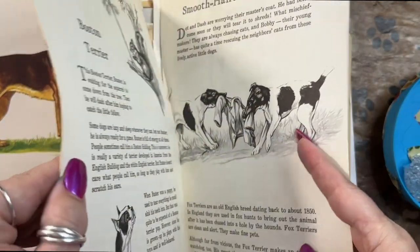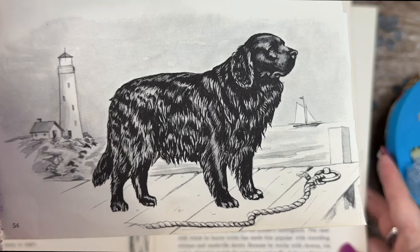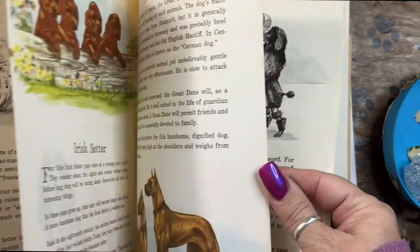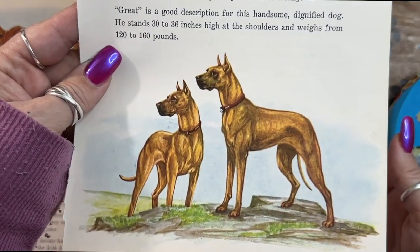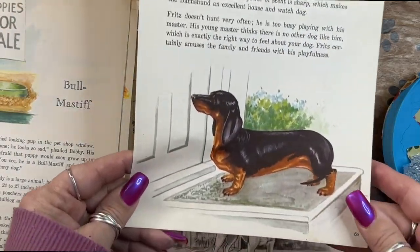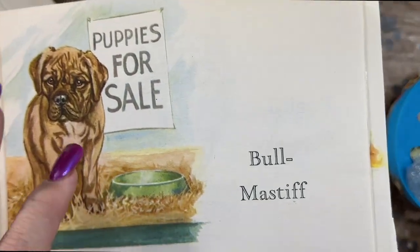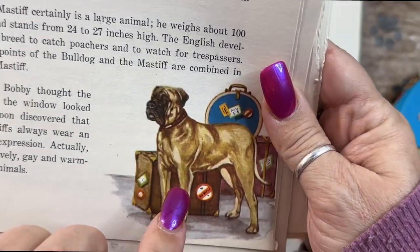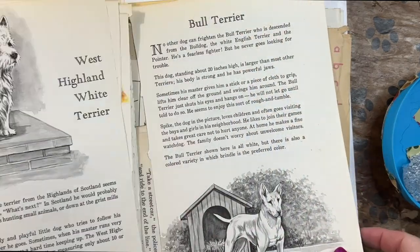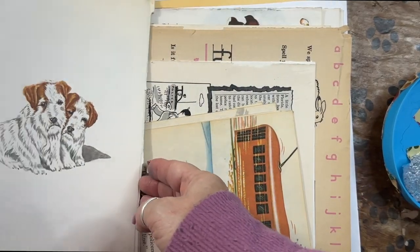Wow. Pages and pages. Oh, the Newfie. That's more like it. Some of the pictures we've seen of Newfies lately, they don't even look like the same dog. Oh, Great Danes. Absolutely gorgeous. Oh, Dachshund. Bull Mastiff. If I had a palatial estate with lots and lots of room, I would have at least 2 Bull Mastiffs. They are so fun. I love them. Gentle Giants, they're called. West Highland Terrier. Oh, look at the little faces.